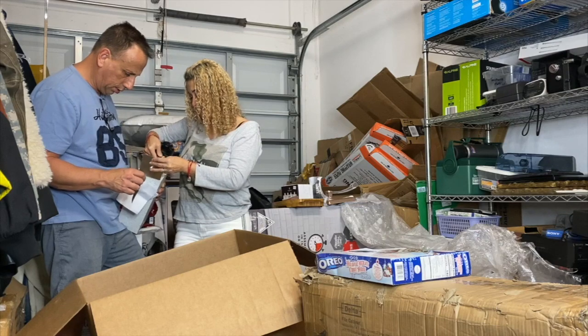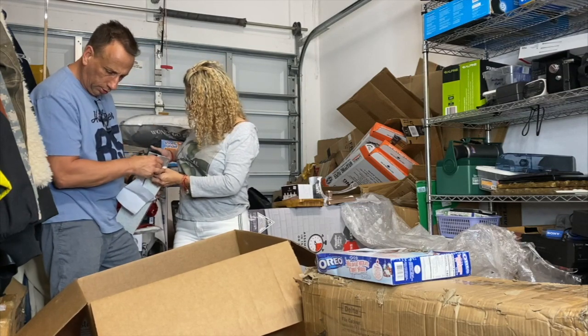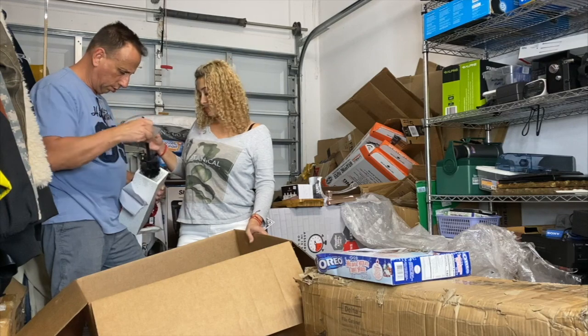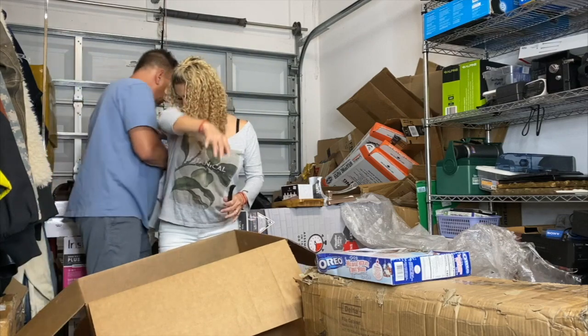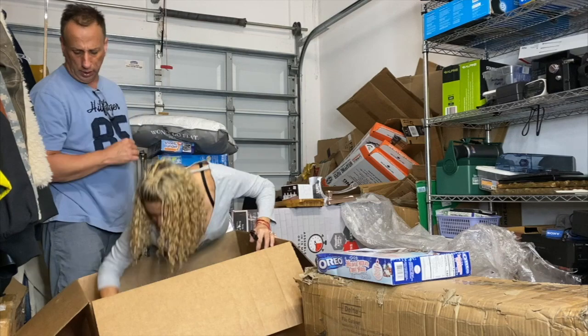No, it's missing the stop here. Like the handle or something. Yeah, because you put it like this. But still, it's so little. But it would keep the smell out of there, that's for sure. I don't know. Maybe we'll find it in there. I don't see it. There's not much left in here. But that's probably garbage.